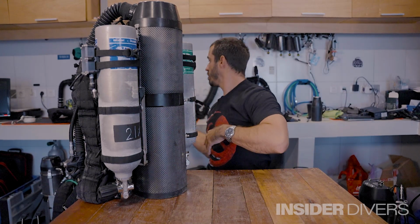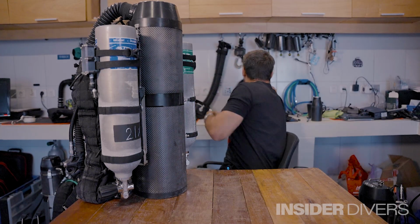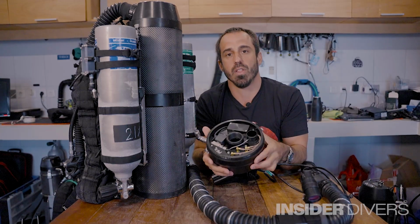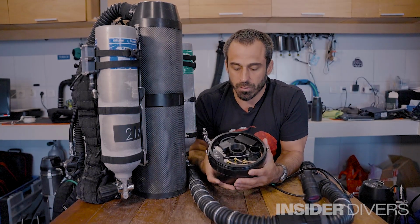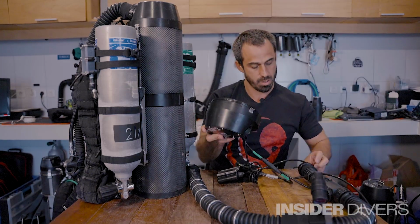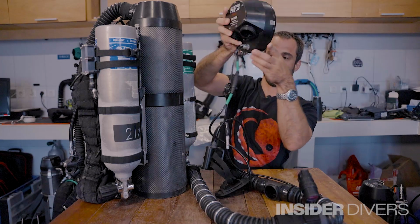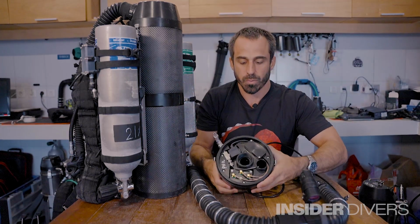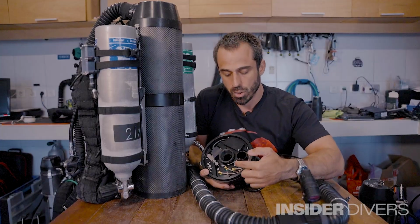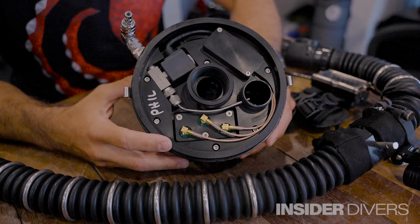Now for the brains of the operation. Grab my loop. Top of the unit, we have the head. Okay, so I've taken off, there's a protective plate that goes on here, but this is the piece that sits up there. All right, now there are a few different elements inside of the head of this rebreather. You see these 3 cables that we have here.